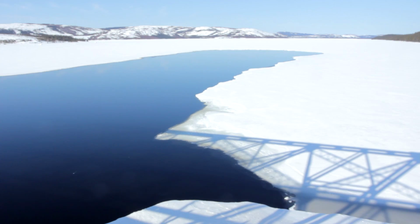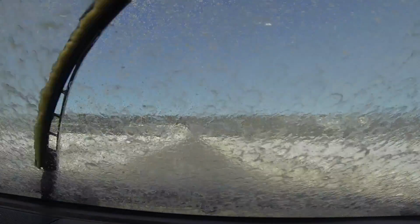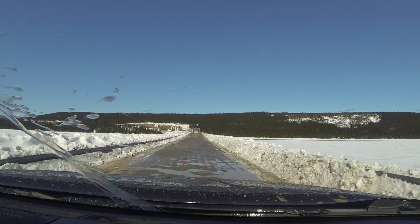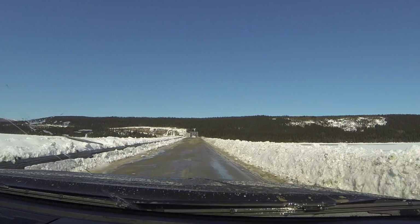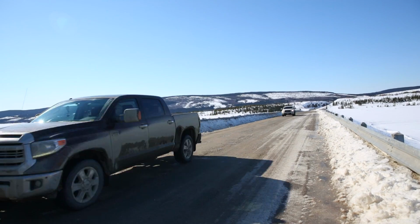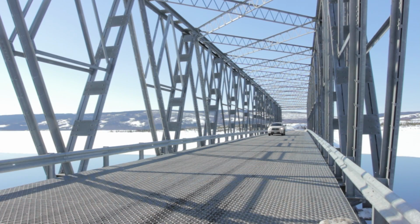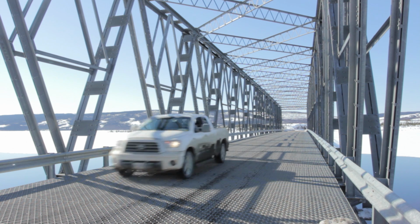We spent the night in Port-Hope Simpson and awoke to brilliant sunshine. A nice change after a couple of days of overcast. However, that also meant the temperature was going up and the road was starting to melt. Water everywhere. We got on the road as early as possible, hoping that it would still be frozen from last night.